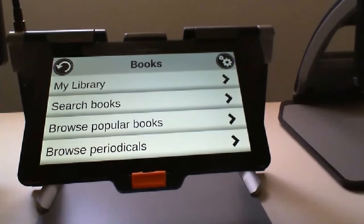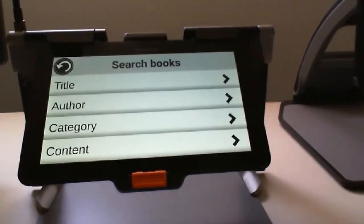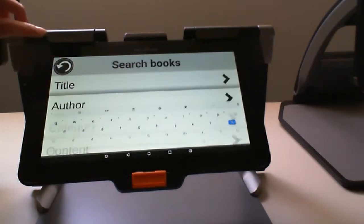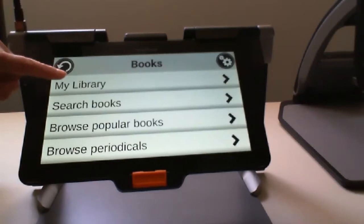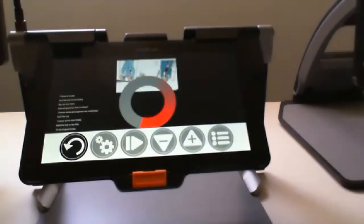In the library, we have access to search book, browse book, or periodical. The way we search for books is by title, author, category, or content. So we can write our title here and download any books available on Bookshare. They do have 400,000 books, so the choice is good. If I go into my library, just to show you how it works, those are the magazines and books I downloaded. And since April, when we read a book in full page, we have access to the images.